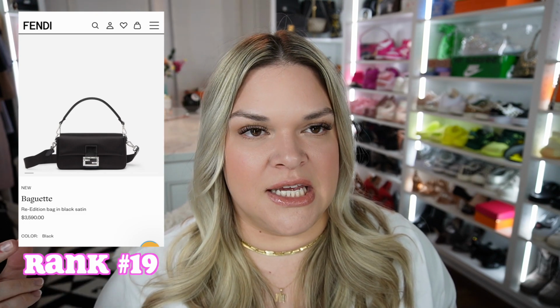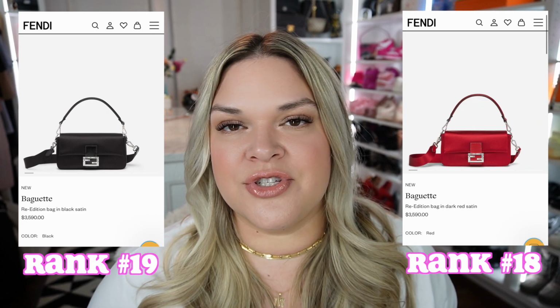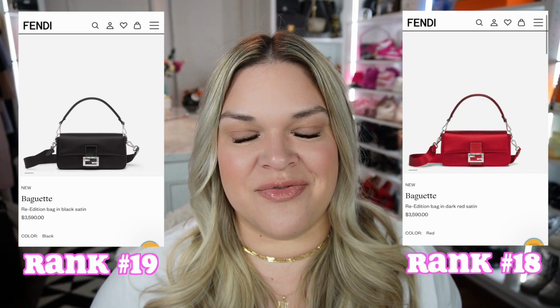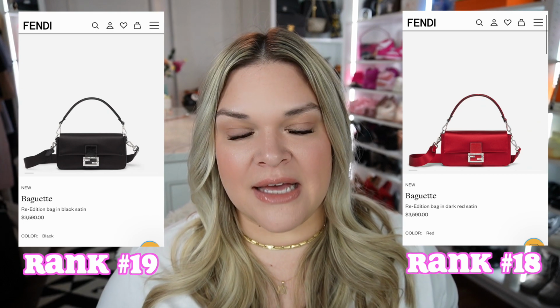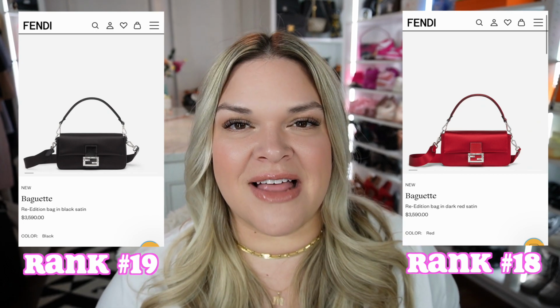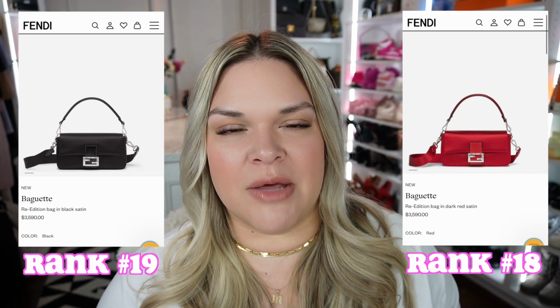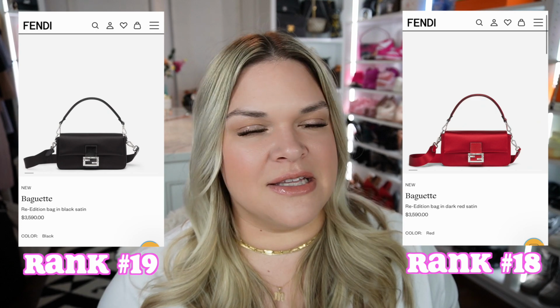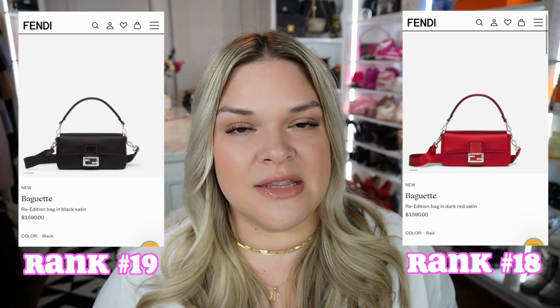So in 19 and then 18, it's the black and the red satin. Again, I think they're just too simple and basic to invest in for this anniversary collection. I think they're great, and I think they would be great evening bags. Personally, for my lifestyle, I don't have a lot of evening outings. I would probably wear satin outside of evening too, don't get me wrong. But the reason I feel like it's at the bottom, again, is just because it's too simple. I want something more. But I think these are beautiful bags.